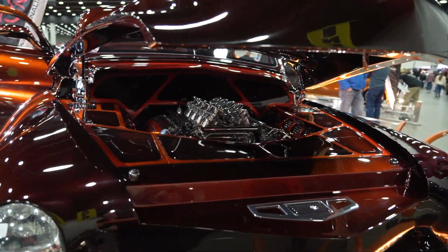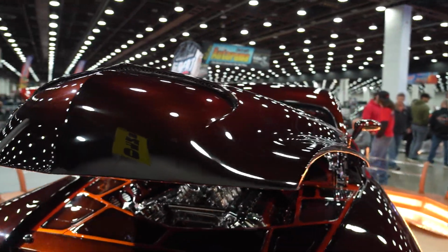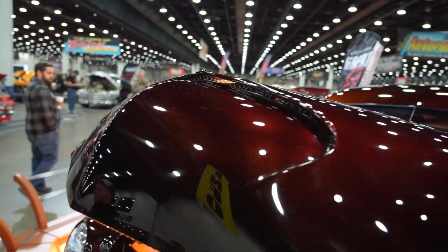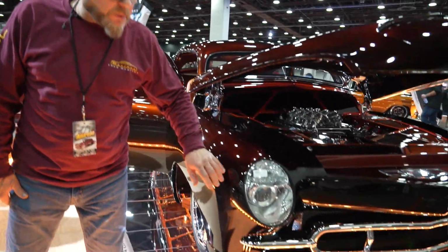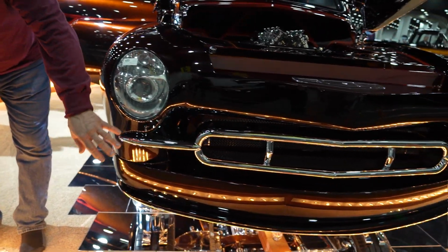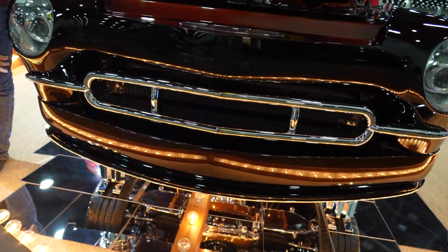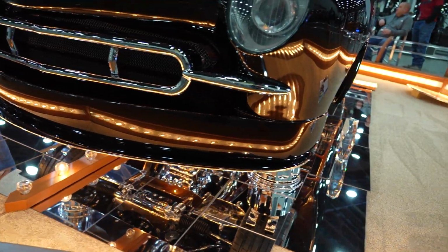If you look at the hood, we brought up the hood about 1.5 inches and put a little reveal molding on the front. When you get to the front of the car, these are actually Mercedes headlights that were grafted in to give it a more modern touch. And we hand formed the grille. It's all hand fabricated, and we attached a chrome bottom spoiler to the bottom.